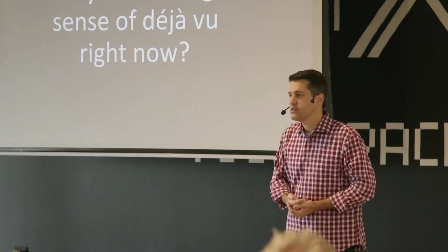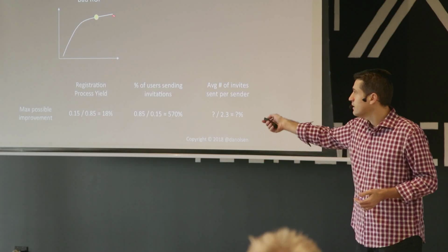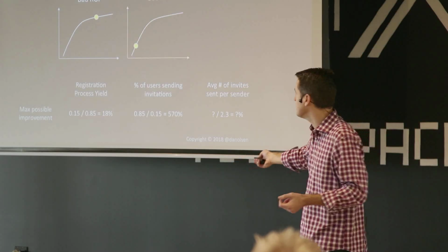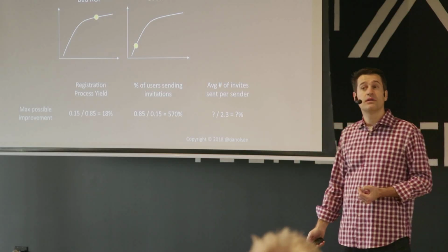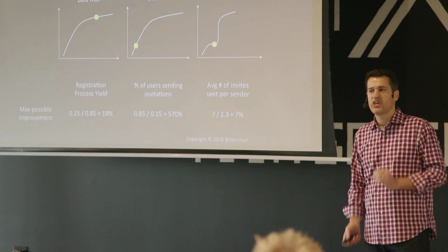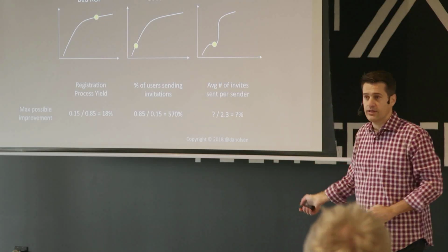So is anyone feeling a sense of deja vu right now from something I said earlier? Remember I said that there's 3 profiles, right? There's a bad profile of ROI metric. That's what that one is, right? We're up here. We're at 85%. It's going to take a lot of effort to not get a lot of return. Second one, good ROI curve, right? We're down here. We feel like, hey, there's a lot of upside that we can do. Last one, I'm not sure. We're not sure yet, but it seems like this average number of invites sent per sender could be a silver bullet metric because it's got near infinite potential right up there, right? Okay, so for those reasons, we decided to focus on this, right?